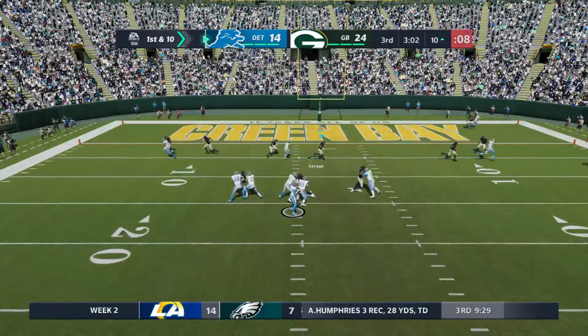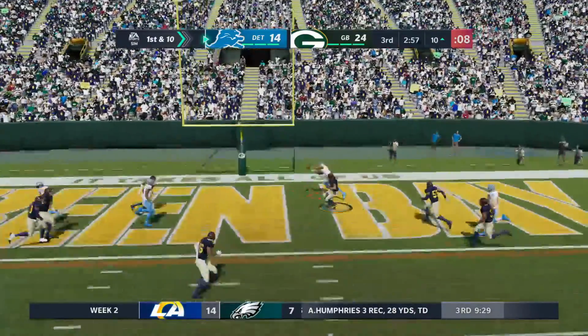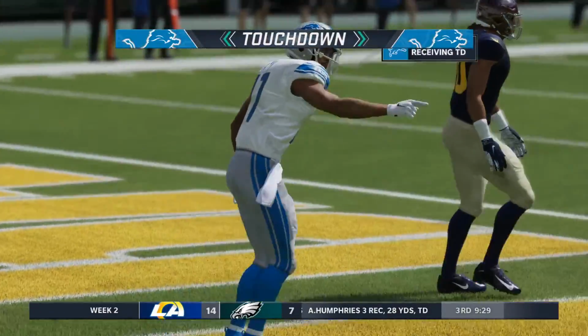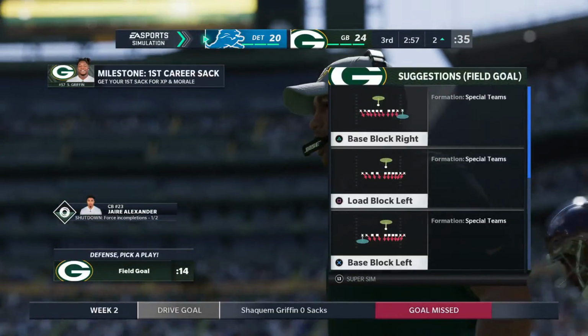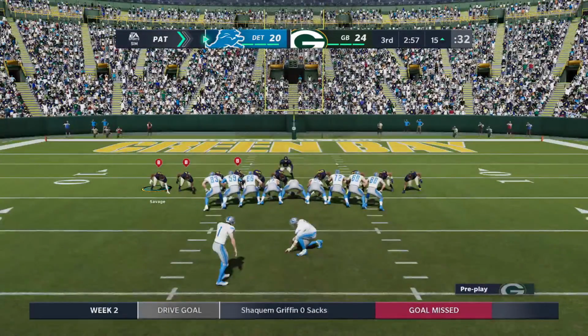Goff now to throw. He's got his man. It's caught for a Lion touchdown. Damian Ratley there to make the grab. And the Lions able to get this back within a touchdown.